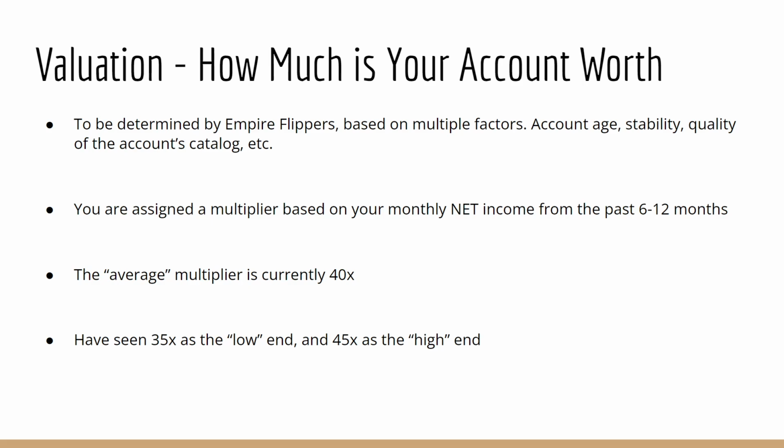Now, you are assigned a multiplier based on your monthly net income from the past 6 to 12 months. So this does not just mean you're evaluated based on your revenue. We're talking about revenue minus all expenses, whether it's writing, pre-production, covers, formatting, your VA, ads, all of that needs to be factored in to determine your net income. And Empire will determine the pricing period, whether it's 6 to 12 months, they will determine.